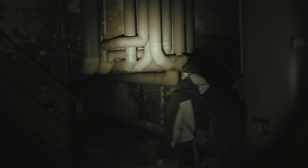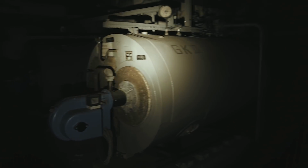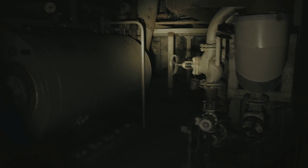Below the swimming hall, we discovered long hallways, as well as big pipes and tanks. A huge system was necessary to keep the facility up and running. Down here, it was easy to lose track and get lost.